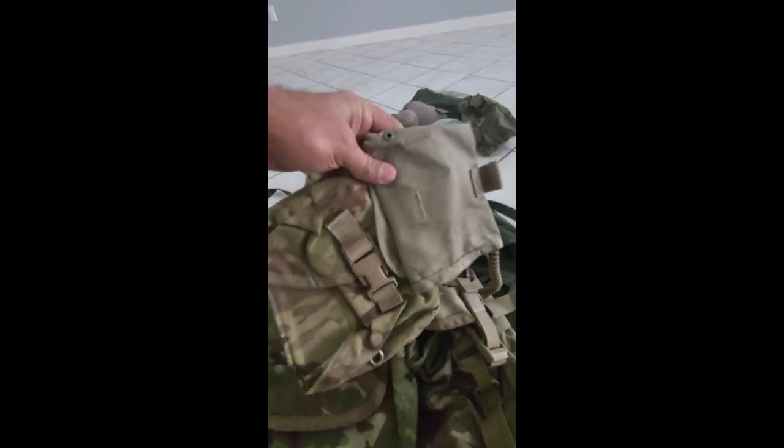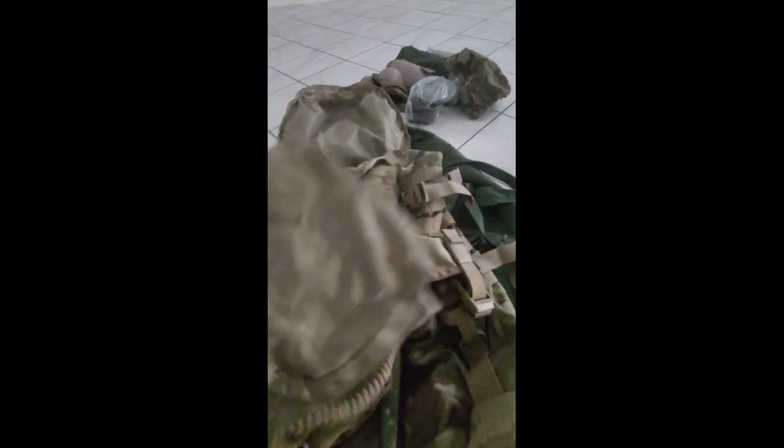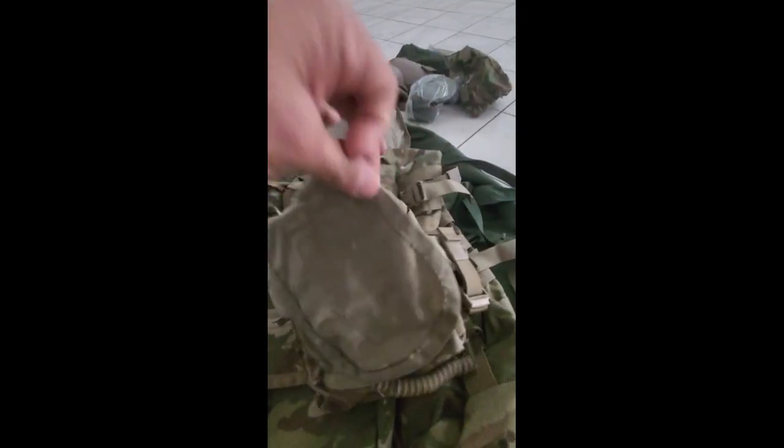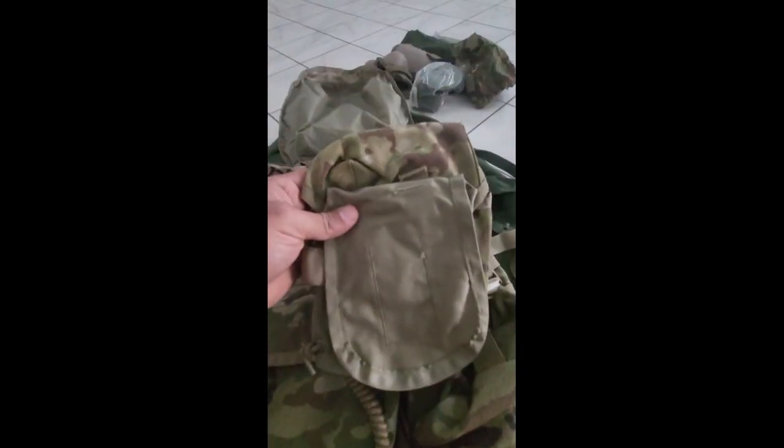So these two things were meant for a radio. I'm not sure they issued it to us. They allowed us to keep it for some reason. But while we were at BCT, we didn't get to utilize any radio whatsoever, let alone these. They stayed in my locker the whole entire time. So that's all I use them for.